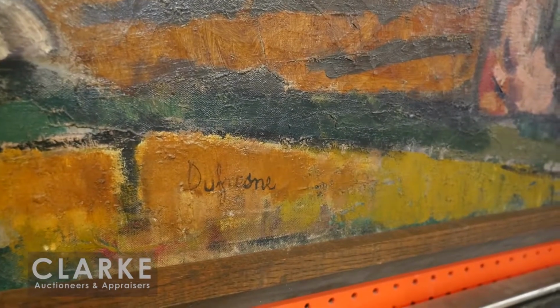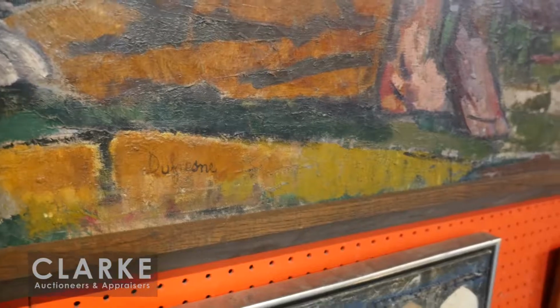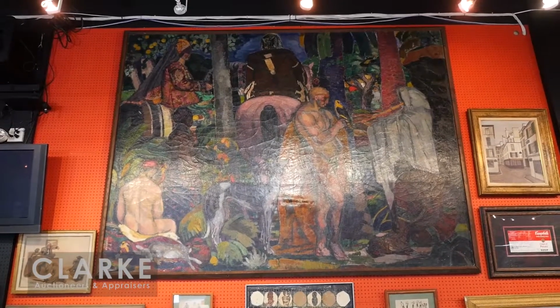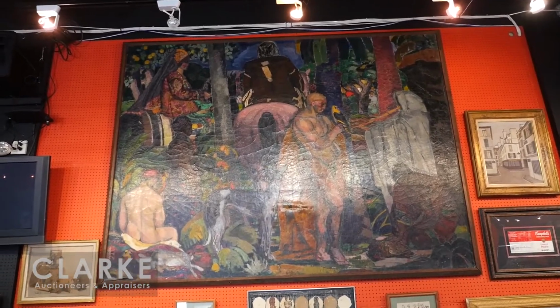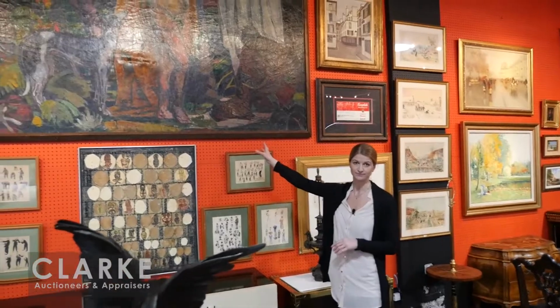It's signed down in the lower center of the painting and heavily inscribed on the back. There's an old French gallery label on the back of the work indicating this might have been exhibited in a Paris salon in 1914. This very large painting is being offered at $6,000 to $9,000.